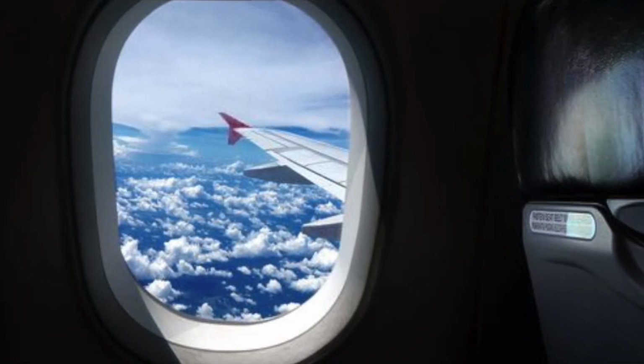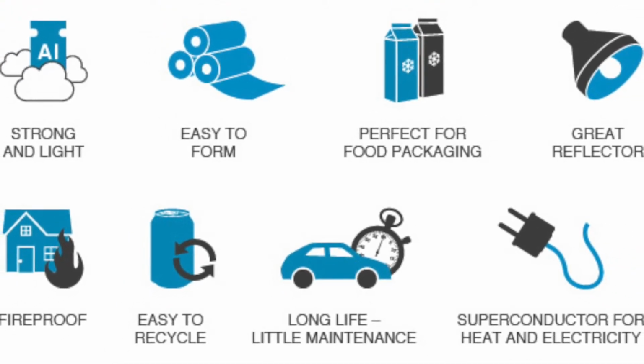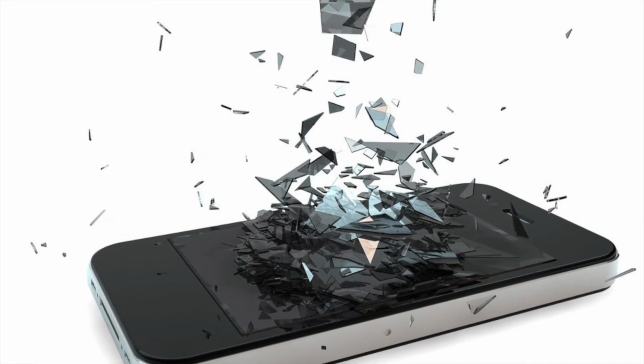As you saw in the video, our glass has amazing physical properties, which make it incomparable to other glasses. Say goodbye to broken cell phone screens and no more scratched glasses.